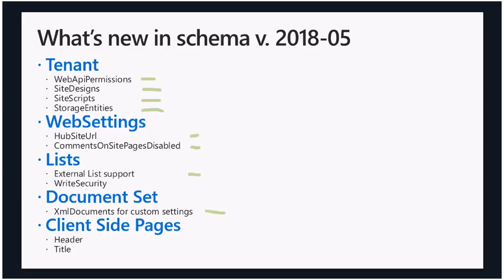And last but not least, at client-side pages level, we have the support for the headers. So you can keep the default header, or you can hide the header, or you can update the background image of a header, stuff like that. And you can set the title of a client-side page so that it will become the title of the page when you publish it as news, for example, in a communication site.